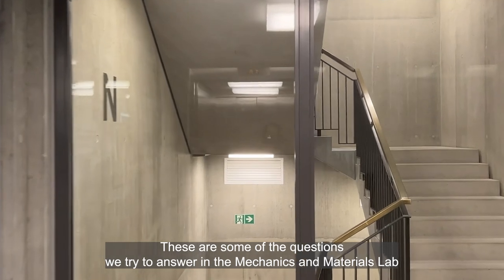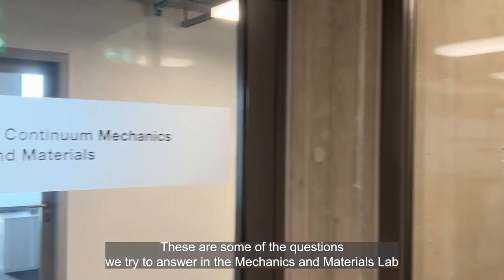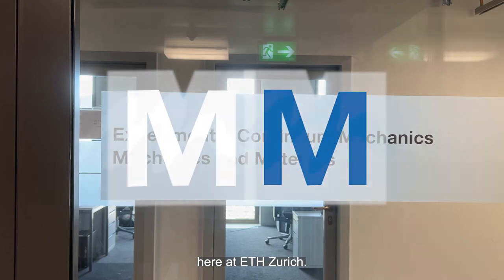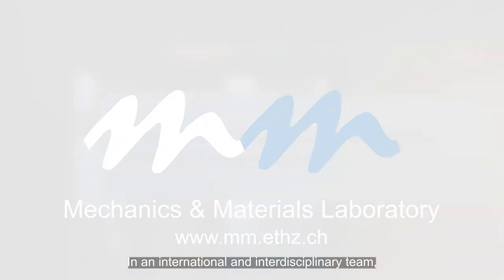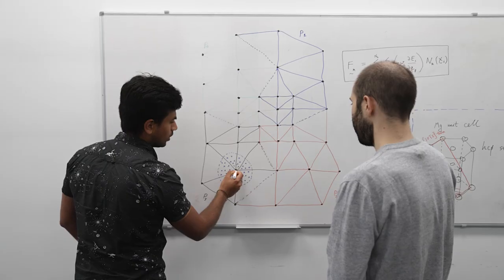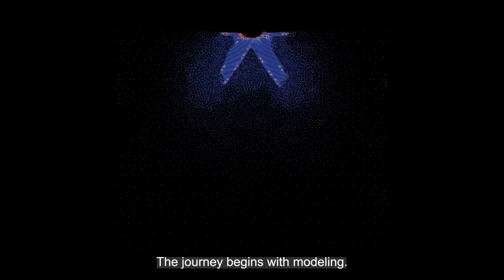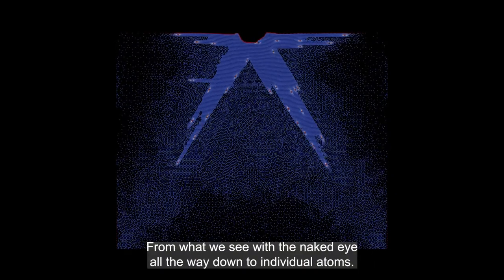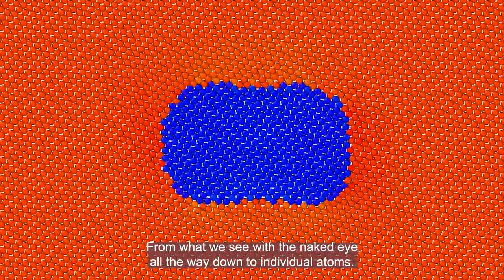These are some of the questions we try to answer in the Mechanics and Materials Lab here at ETH Zurich. In an international and interdisciplinary team, we study both classical and architected material. The journey begins with modeling. To understand materials and their behavior, we zoom into the lower scales, from what we see with the naked eye all the way down to individual atoms.